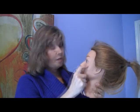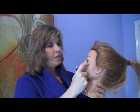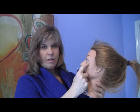A lot of people can get by with just 1, 2, 3 shots around their crow's feet. But if they have really strong crow's feet, I like to go 1, 2, 3, and then another 1, 2 in between the first 3.